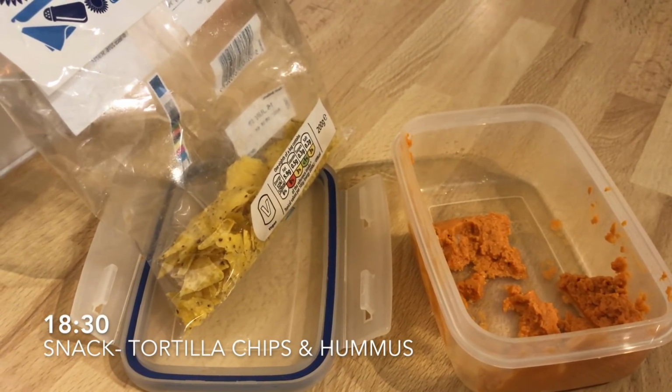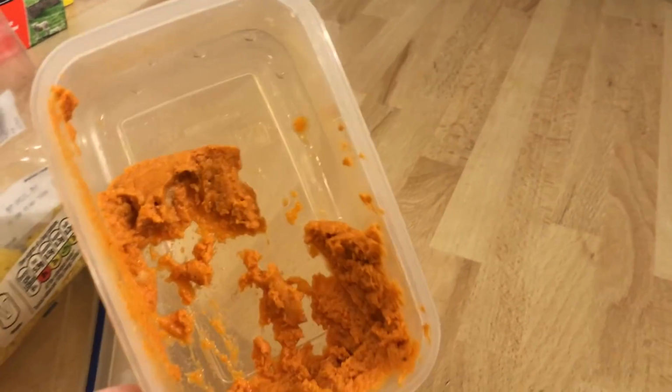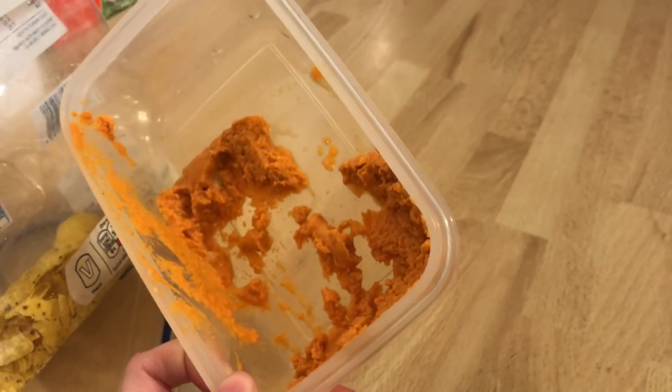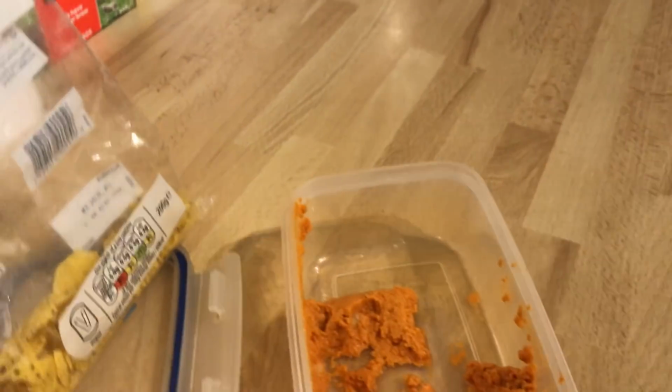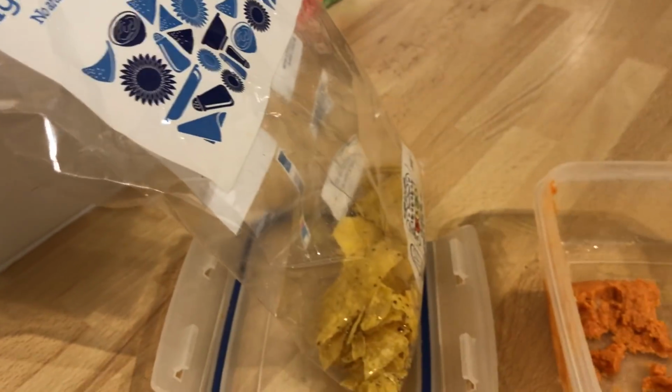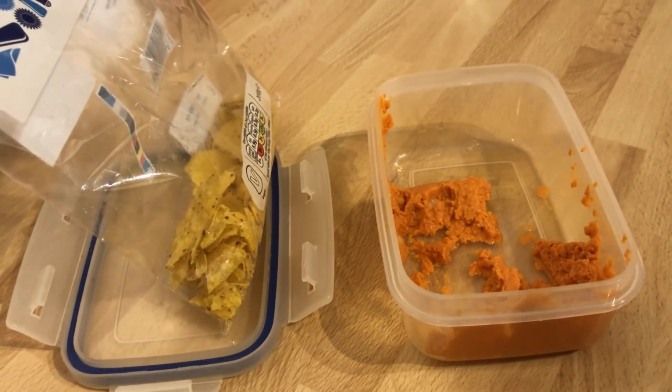Okay, so it turns out I'm actually really hungry, so I'm gonna eat this tiny amount of leftover hummus that I made the other day. It's a roasted red pepper hummus and it's really good, so I will link the recipe down below. And then I'm having this measly amount of tortilla chips with it because that's all that's left, just to tide me over until dinner is ready.